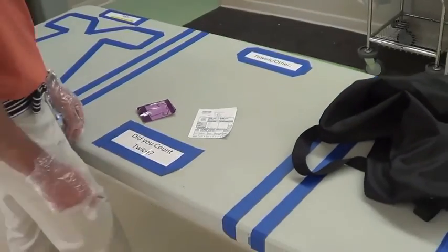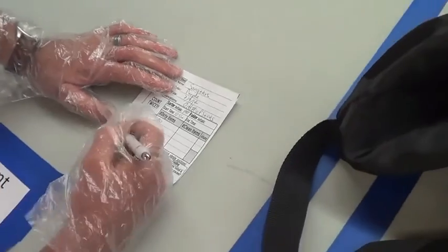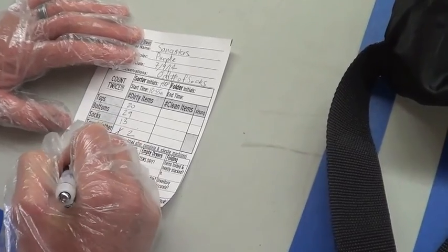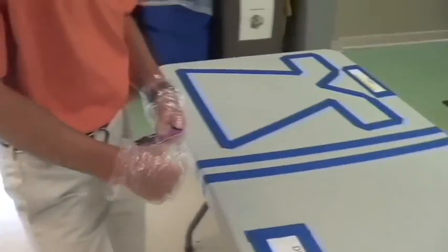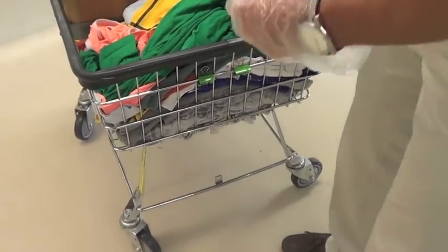So they initial that, and that's just a little barrier put in place so that people are taking ownership of their work and actually paying attention. So this, as well as the purple Velcro tags, just get clipped onto the front of the cart.